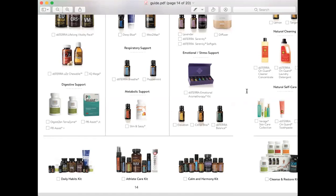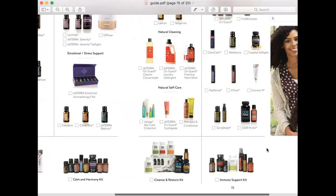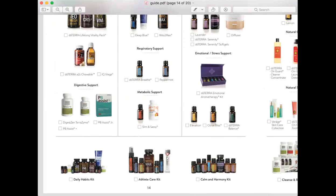So if they're looking for that foundational health, you're like, you know what, get the Daily Habits Kit. It's a great place to start. Or the Calm and Harmony Kit, if they're looking to reduce stress in their home and in their life, it's a great place to start. Over here in the Toxic Load, we have Cleanse and Restore. Immune Support is a great place if you're targeting your wellness. And then going back to Christine and our focus area, the Athletes Kit, where we have things to clean our hands, our hand sanitizer, lemongrass, which supports our joints and ligaments, the Mida to Max, the Deep Blue, the Aroma Touch when our muscles might be a little tense and sore. Chris, do you have anything you want to add on this page and how you would use it to help someone new?